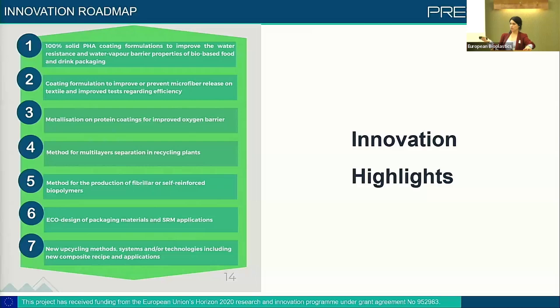These are the main key exploitable results, which in the jargon of EU projects are called CARES. These are the ones that the project partners that have presented have been working on. Together with Mara, the innovation exploitation manager of the project, she has been following these CARES very closely, analyzing them and working with the partners to understand, first of all, the result in simple terms so that we can explain it to a broader audience, then the innovation breakthrough, and then how to get from the TRL at the end of the project to market.